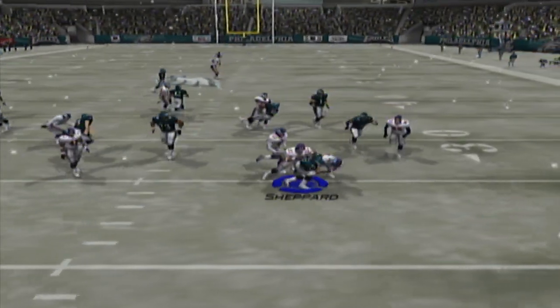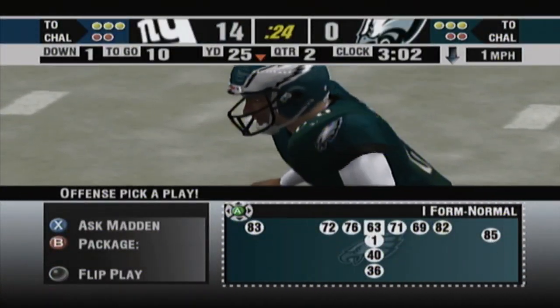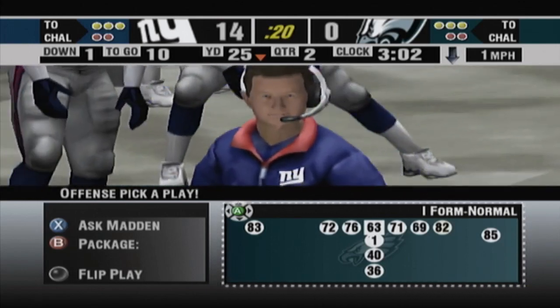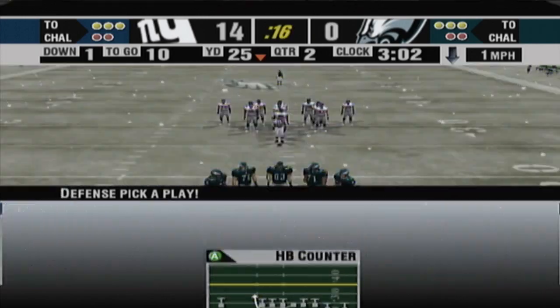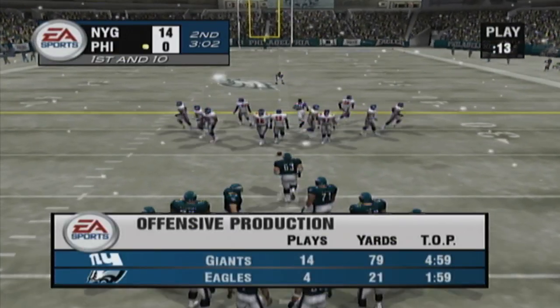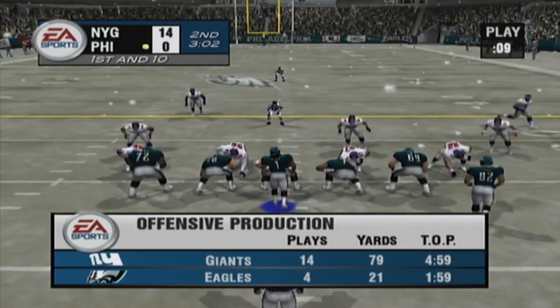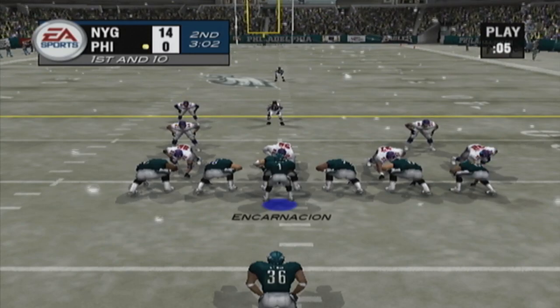From the 6-yard line, the Eagles will start this drive from the 25. If you don't like what you see with the defense, you can always audible into something else. 1st and 10. Ball on their own 25. Westbrook, the lone back.